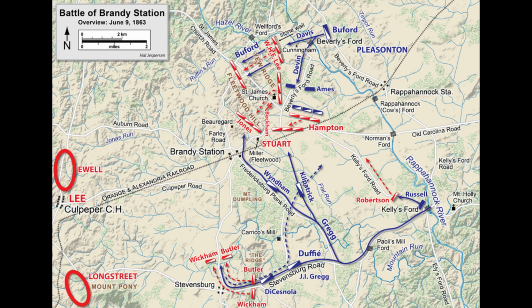Colonel Duffie's small 1,200-man division was delayed by 2 Confederate regiments in the vicinity of Stevensburg and arrived on the field too late to affect the action. While Jones and Hampton withdrew from their initial positions to fight at Fleetwood Hill, Rooney Lee continued to confront Buford, falling back to the northern end of the hill. Reinforced by Fitzhugh Lee's brigade, Rooney Lee launched a counterattack against Buford at the same time as Pleasanton had called for a general withdrawal near sunset, and the 10-hour battle was over.